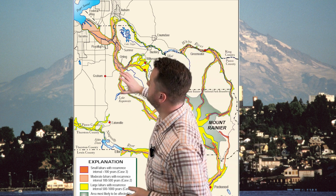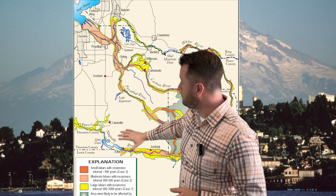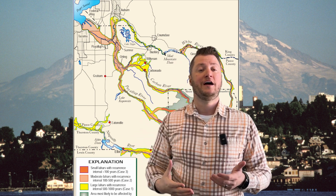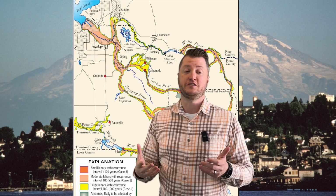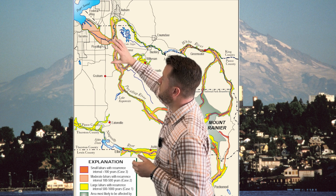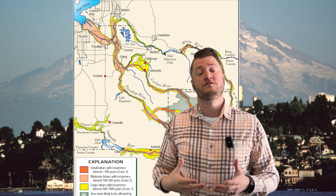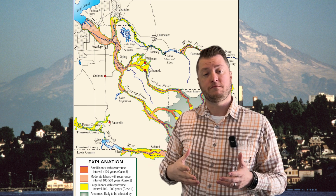You'll also notice that Tacoma sits in a large area of orange. Looking at the legend for our map, we can see that that means that we can expect Tacoma to be hit by lahars at a frequency interval of between 100 and 500 years. And geologically, that's a very, very short interval. And so Tacoma, a large city and a large part of an even larger city, lives under a constant threat of significant lahars caused by the active volcano on its doorstep.